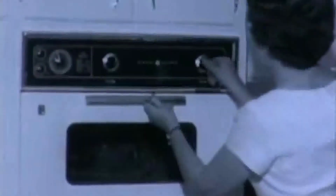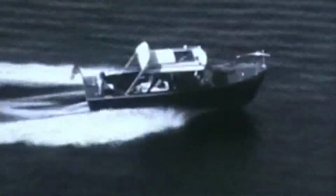Yes, living is easy and pleasant at Coral Ridge Towers. Whether it's a quiet game of shuffleboard or more strenuous activity at the pool, a party on the beach, or the thrill of boating, Florida living looks up at Coral Ridge Towers.